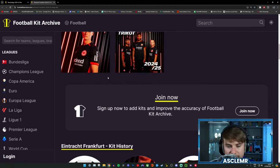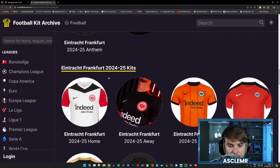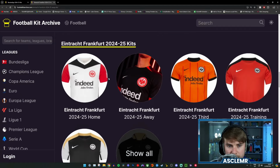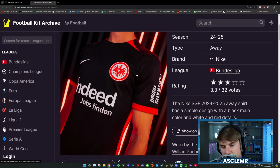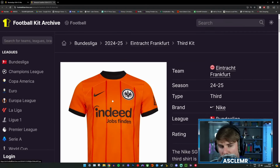Just black and red. Oh, have they gone for the same kits? No, that's 24, 25. I don't know. Yeah, black and red. It's okay. It's a clean kit. It's a 6 out of 10. Black shirt, red collar and cuffs, red light stripe down the side, white writing and badge. It's fine. I mean, the third kit is so off-piste.